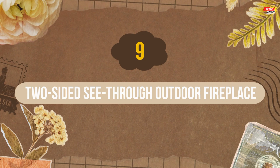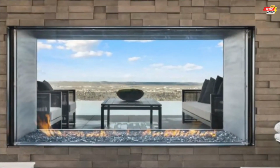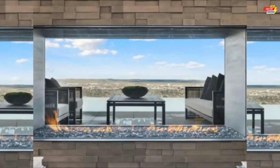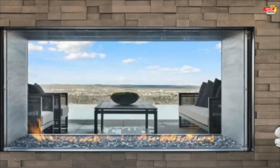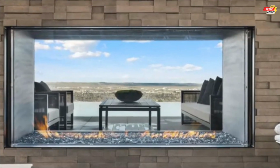Nine, two-sided see-through outdoor fireplace. While requiring a bit more planning, a small, two-sided fireplace can be incredibly impactful on a small patio by creating a visual division without blocking sightlines entirely. This can connect two distinct zones within your patio while providing ambience to both.